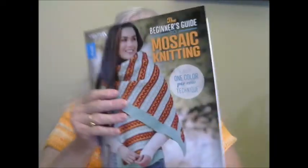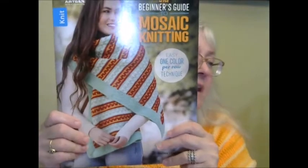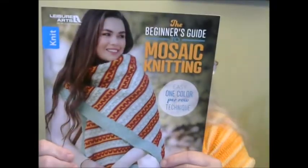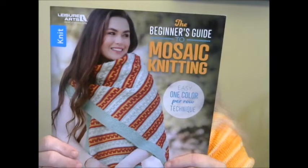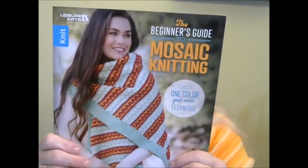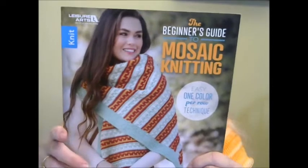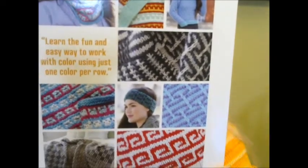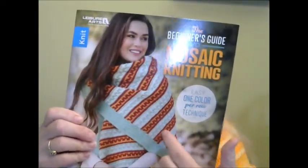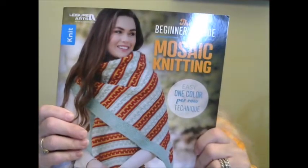And then I got this one just because it intrigued me, because it's mosaic knitting. And mosaic knitting is different from other color work or stranded or fair isle knitting. Here are some pictures of some of the patterns. And I really want to make this. I think that's really pretty.